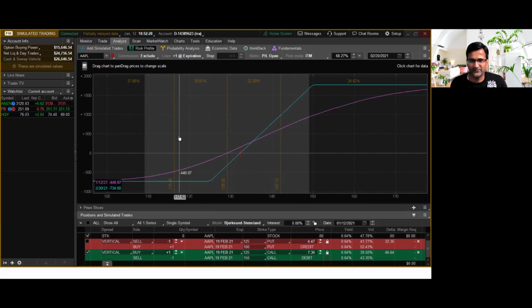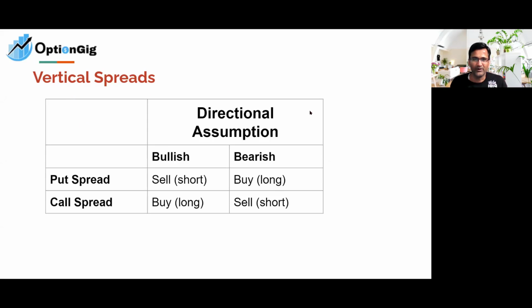So that's the difference between when you're trying to buy an option spread or you're trying to sell an option spread. It's a trade-off between having a higher probability of making money or a higher dollar amount of making money, but you don't know when you'll make that money. So that's a vertical spread.